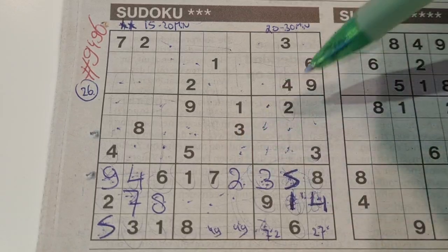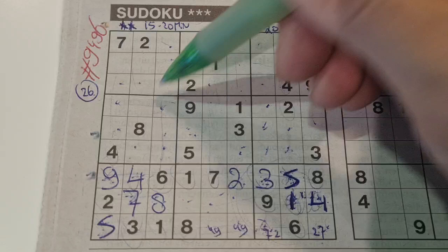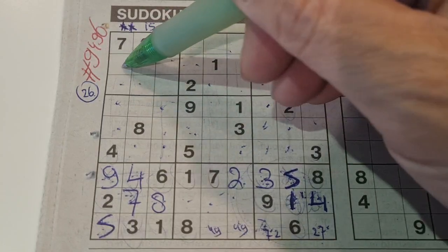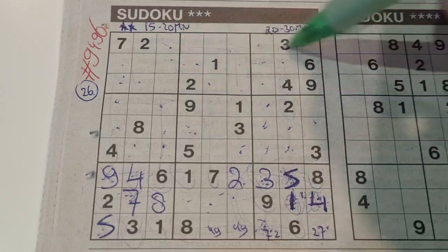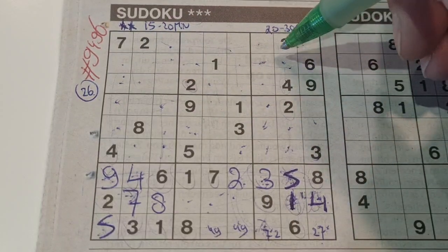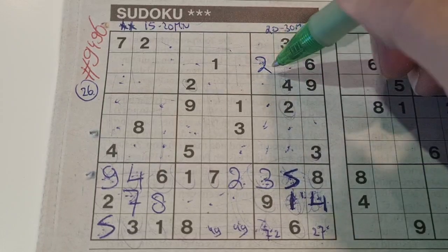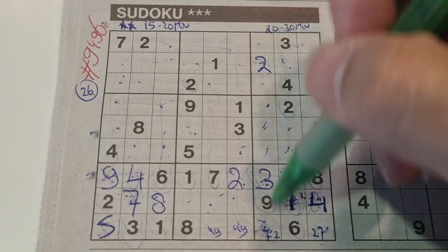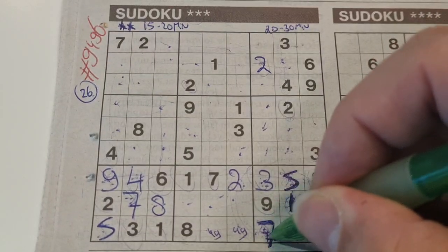Four, 7. 3, 3. Need an 8 here. Need a 2 there. 2 in the first row, 2 in the third row. So the row between, the second row, the only 2 places left for the 2 should be here or there. We have a 2 in this column, no 2 there. 2 should be here. We have a 2 now in this column, no 2 there. 2 should be here. 7 goes there.